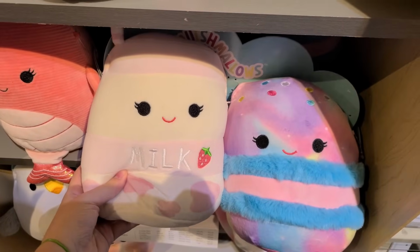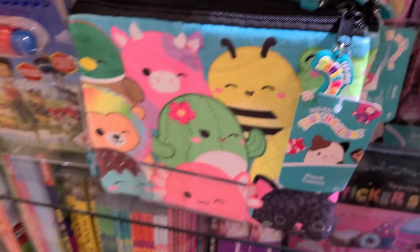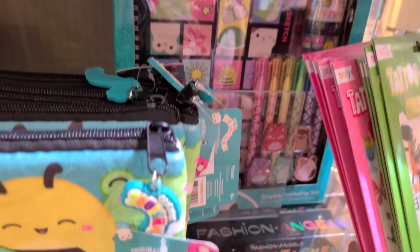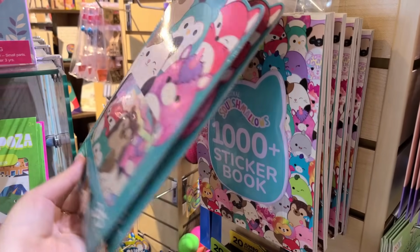They even had some of these little pears with the strawberry milk and the macaroon or macaron, however you say it, and the coffee and donut and stuff. Super cute. And then they also had a few Squishmallow accessories and merch. They had this little pouch, which looked pretty cute, and then they had a little mini stationery set. Those are similar to the Costco ones. And then this pack of vinyl stickers and the regular schmegular sticker book.